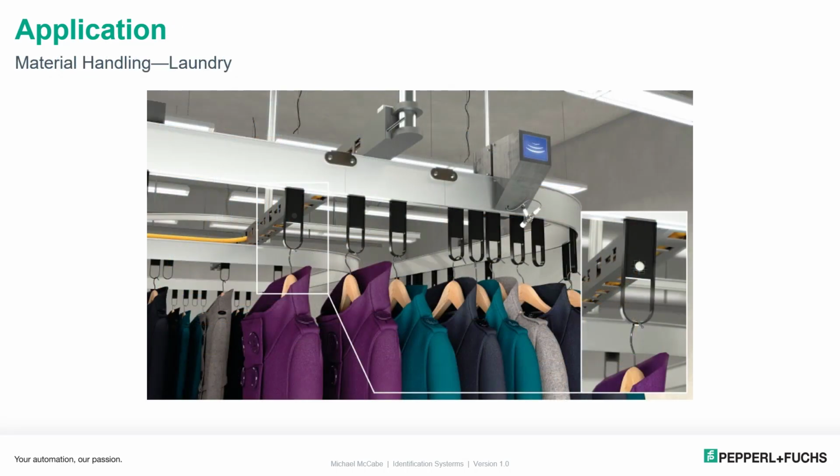The hooks shown here can really carry anything. I'd recommend our high frequency system because the tags which are in those hooks can get pretty close together. That's good for a short range system. This picture shows jackets on hangers, but I'm going to segue a little bit and talk about laundry for a moment. Some companies wash clothes and that's just what they do.